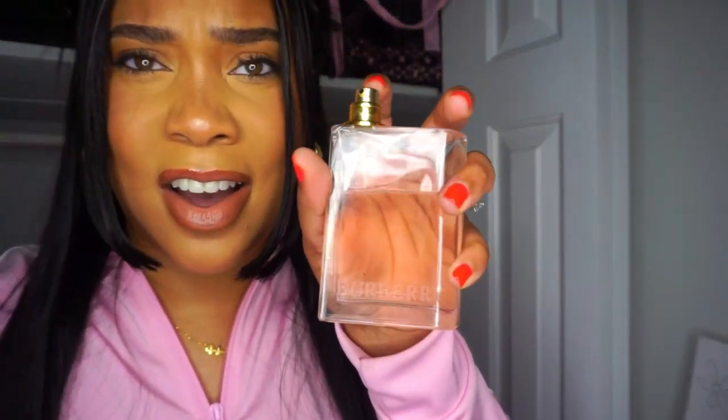Delicious. Delicioso. The Gucci Flora. This smells really good too. Burberry Her. Y'all can't find the top, but I got some Burberry Her. Smells so good. That's all I'm gonna show y'all, because y'all can't get too much and y'all could be smelling just like me. So I'm gonna keep that how it is.